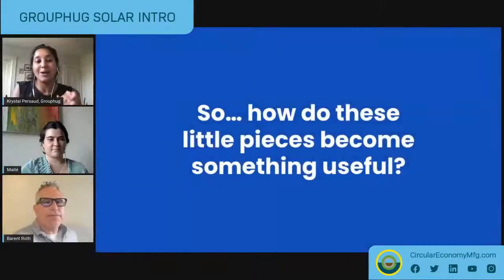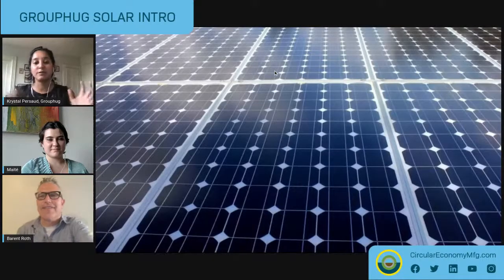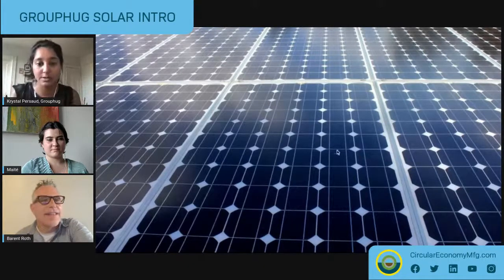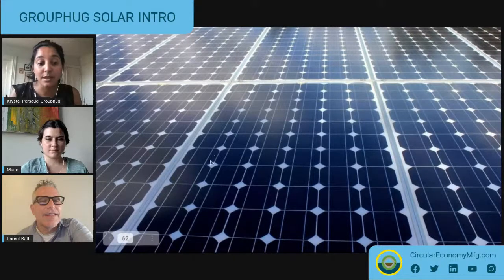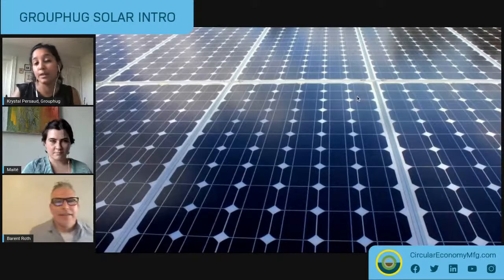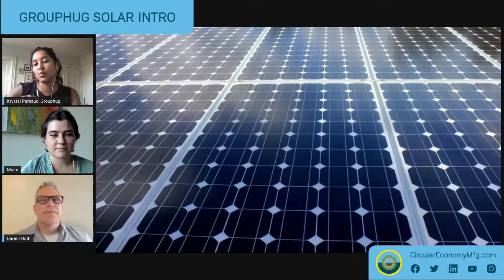I know we've covered a lot of information in half an hour. So how do these little pieces actually become something useful? If you look at a solar array, or if you see solar panels on a house, if you look closer, you can see these solar cells. The lines right here are soldering lines, like wires. It's called tinning, but they're wires that connect all of the cells together.